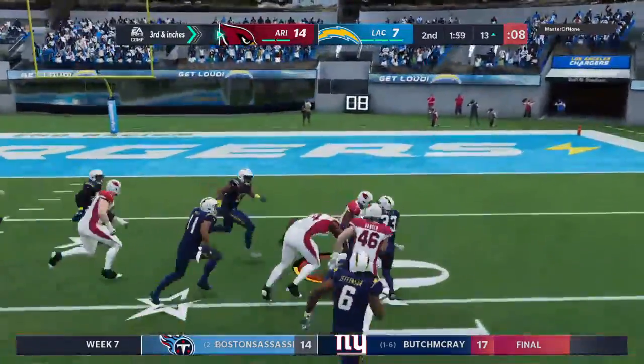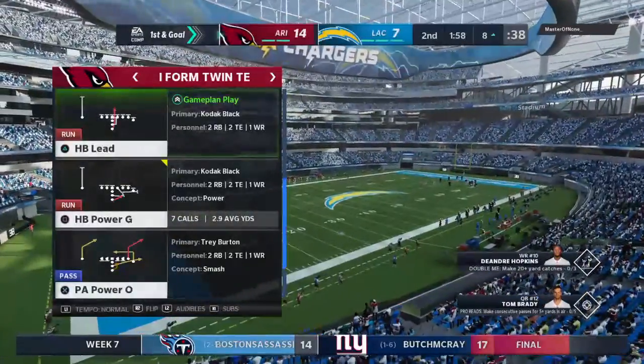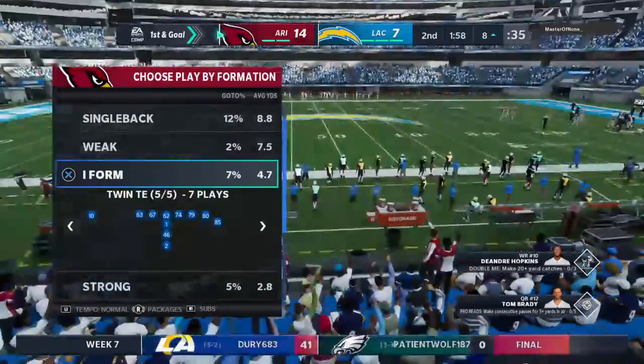Now they try the right side here. And he's got the first down as he gets it to the 8. 1:58 left to play till we hit halftime.